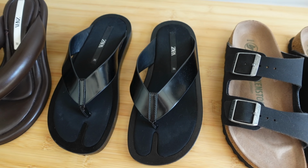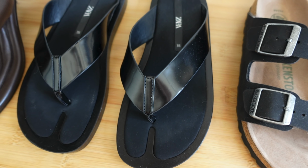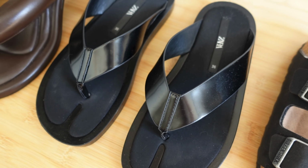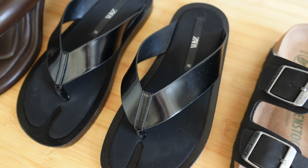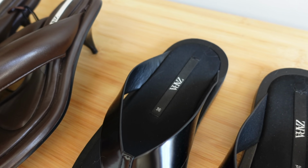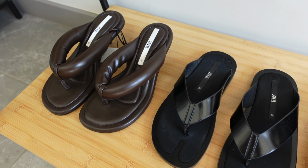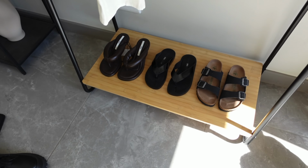And then these are the sandals I recently got from Zara. Got these a few weeks ago. Super, super comfortable. I love these. I haven't decided if I want to wear these today. This is a little kitten heel that I recently got. I haven't worn this yet, but I think it looks really nice. I really love it. I love the color as well. So yeah, that's everything.